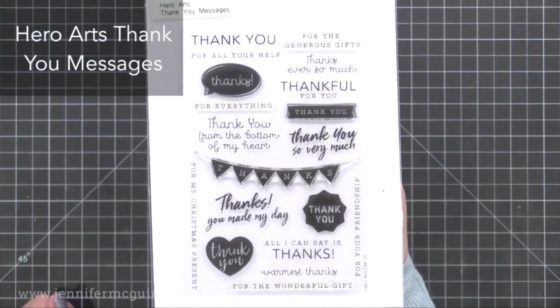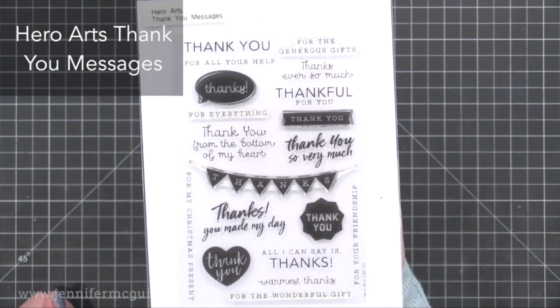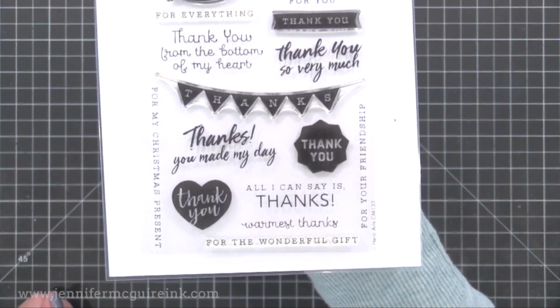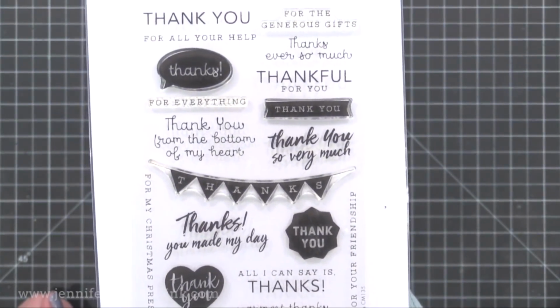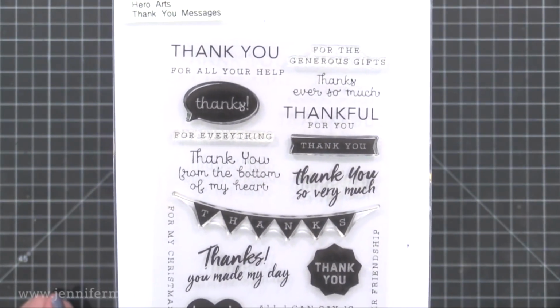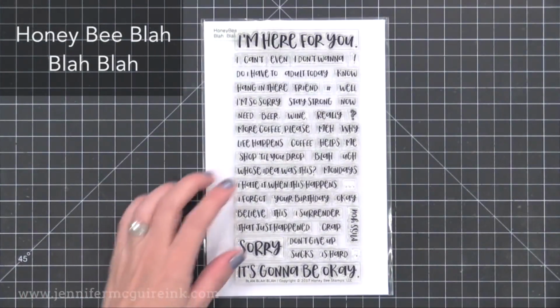Another great set from Hero Arts is the thank you messages. I send quite a few thank you notes also, and I like that these are a good size, a variety of styles, and say thank you in a few different ways, so you can change things up. I also like that there are the shaped stamps too, so you can add them just about anywhere on a card. Next we have the Honeybee Blah Blah Blah stamp set.